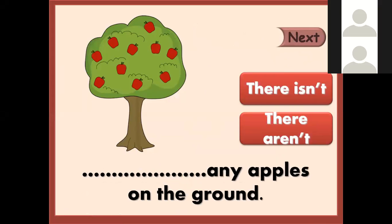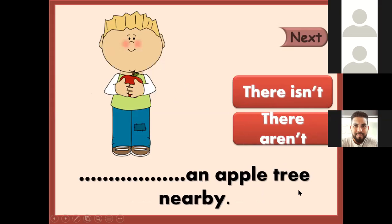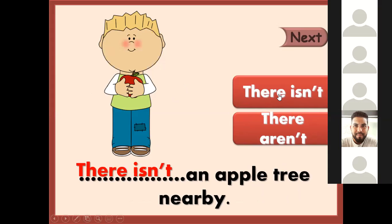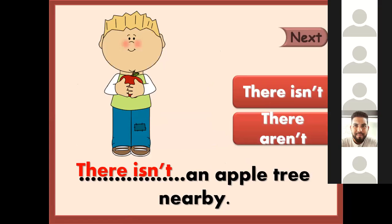Apples on the ground. Rodrigo? There aren't any apples on the ground. Well done. That's the answer. Next, Gustavo. There isn't an apple tree nearby. Nearby. Excellent. Emilio. Qué es nearby. Es cuando está cerca. Dice que no hay un árbol de manzana cerca. Nearby es cerca o en los alrededores.